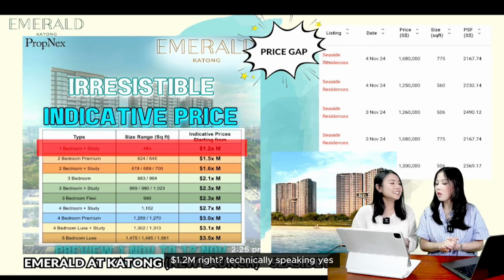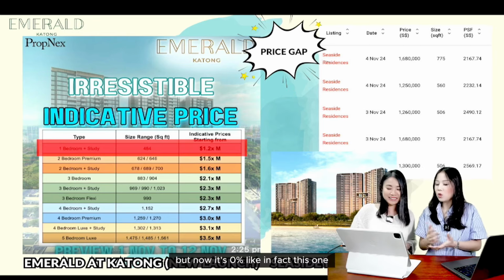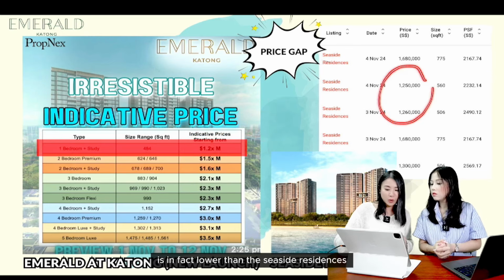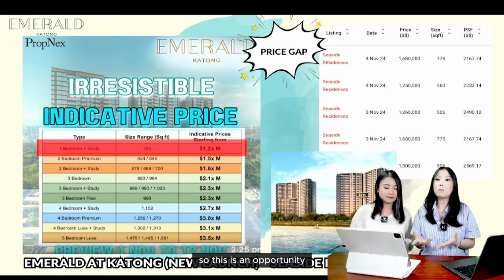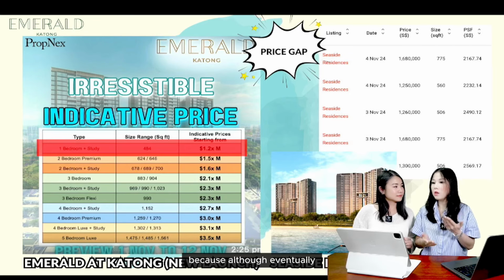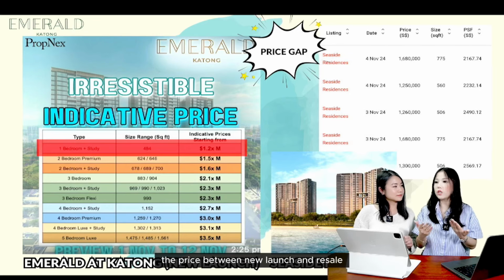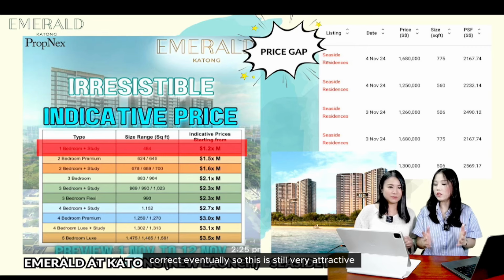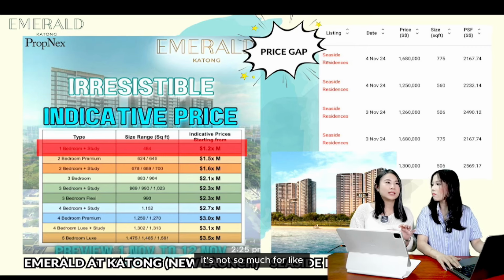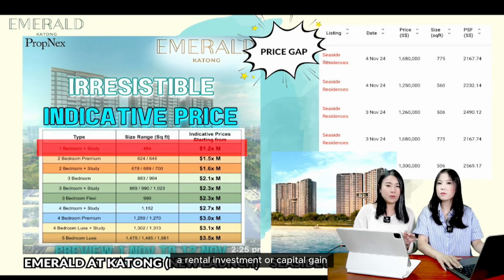Technically speaking. Okay, never mind. But so now it's 0. In fact, this one looks really cheaper. 1.21 is in fact lower than the Seaside Residences. So this is an opportunity presented that you can actually take advantage of, because eventually the price between new launch and resale is still going to drift apart. Correct. Eventually. So this is still very attractive. So even though we say it's not so much for rental investment or capital gain, more for own stay, right?